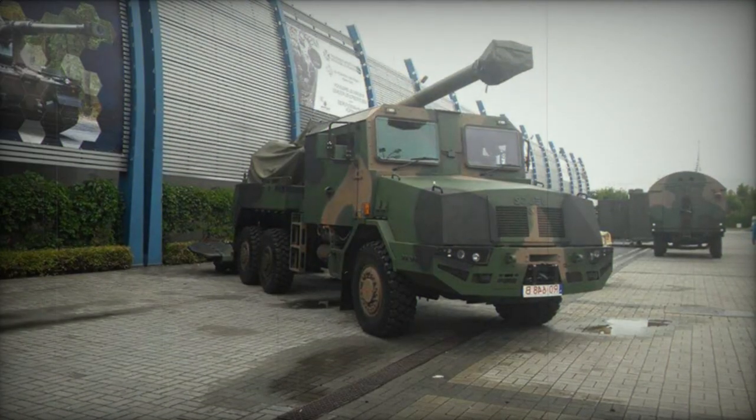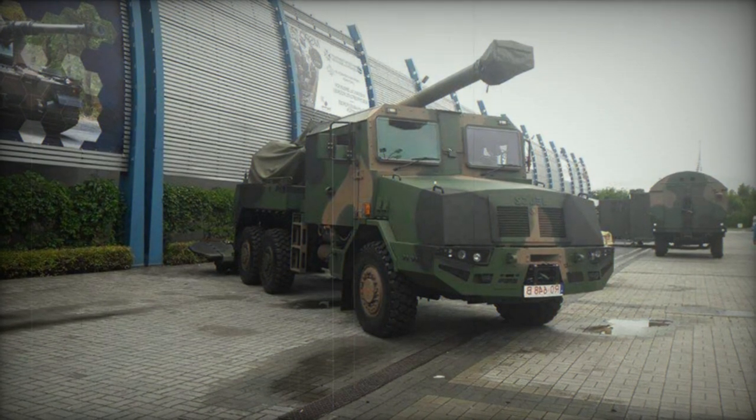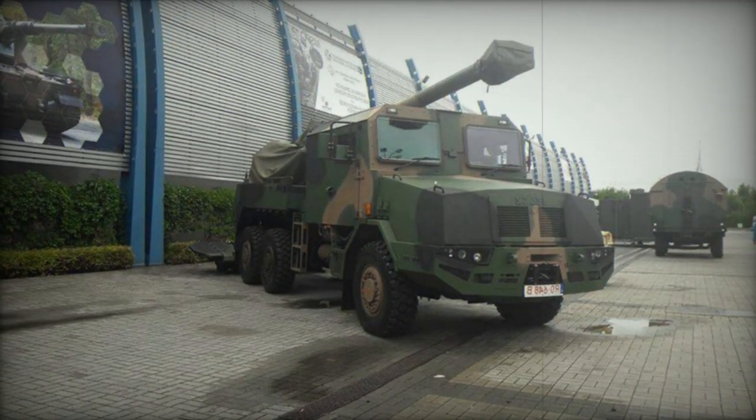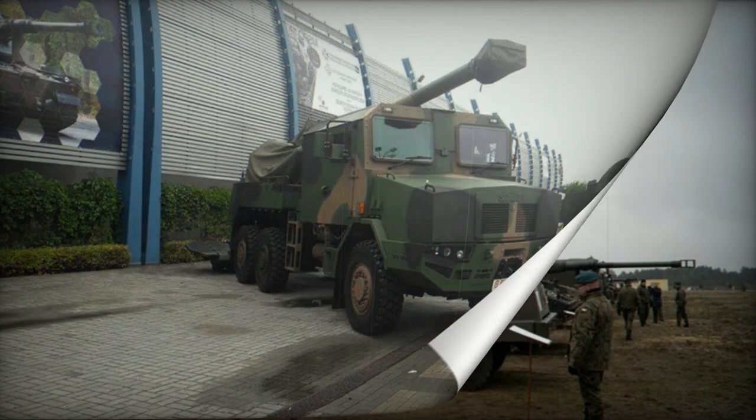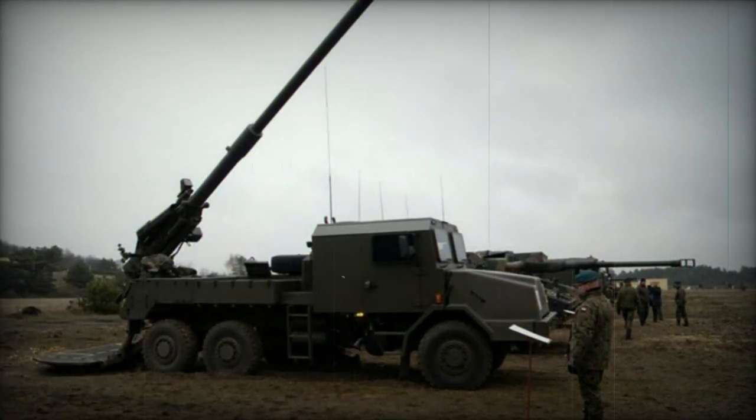The Kryl can be airlifted using the C-130 Hercules tactical transport aircraft currently in service with Poland. A Kryl battery encompasses 8 truck-mounted howitzers, accompanied by pertinent command and support vehicles.